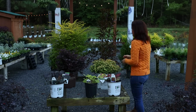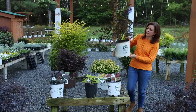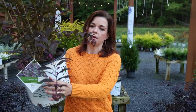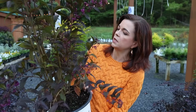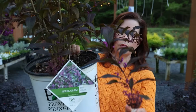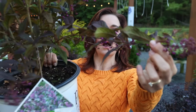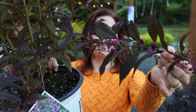Now, Pearl Glam is from Proven Winners. And this is called a beautyberry. So first of all, I don't even know how to show this to you because it's just so much prettiness in here. All right, we're going to go this way. Jerry, you're going to have to help me here. All right, can you see all those great berries? Yes, and you see that bright purple color?